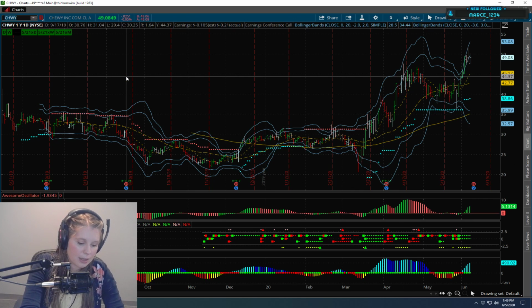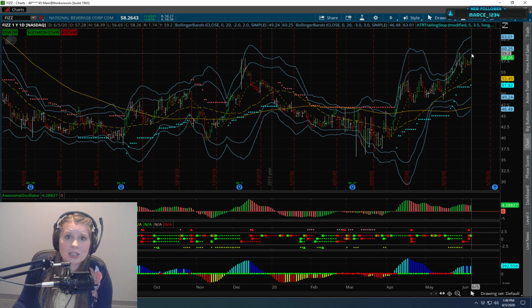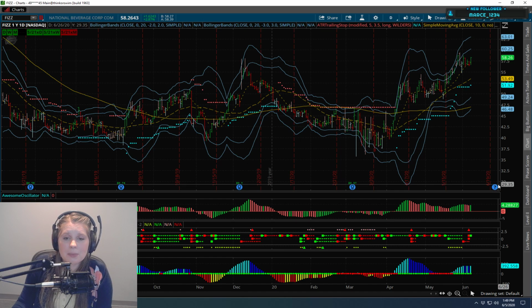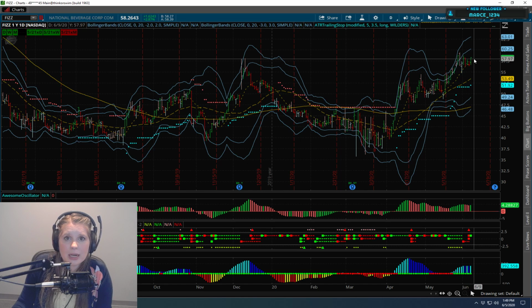Another one that is in a similar setup is Fizz. Fizz actually has, last I checked, over a 50% short interest percent float. So it's rather high. Earnings isn't until later this month, so we have a bit more time on this compared to Chewy. And as you can see, it's remaining in a bullish trend right now.